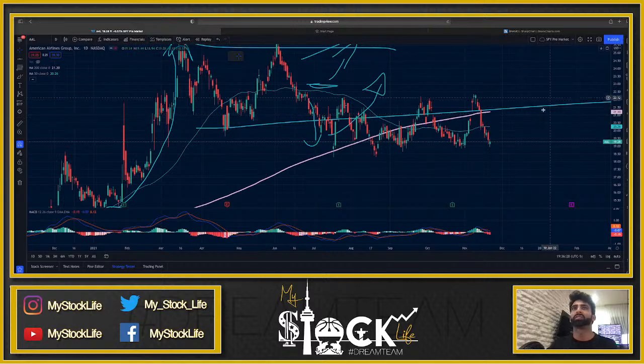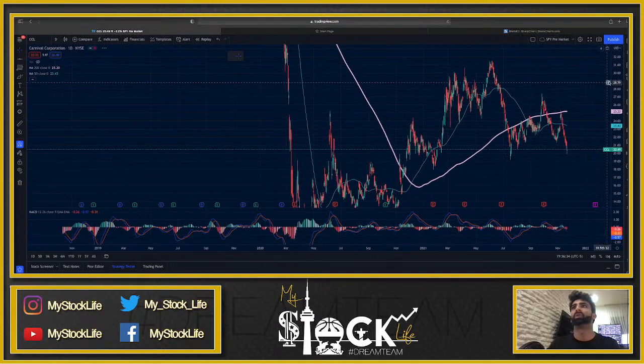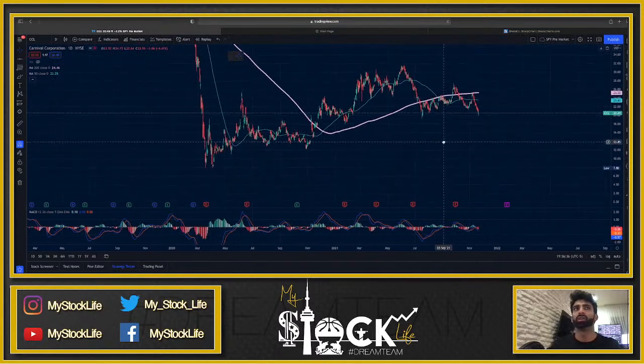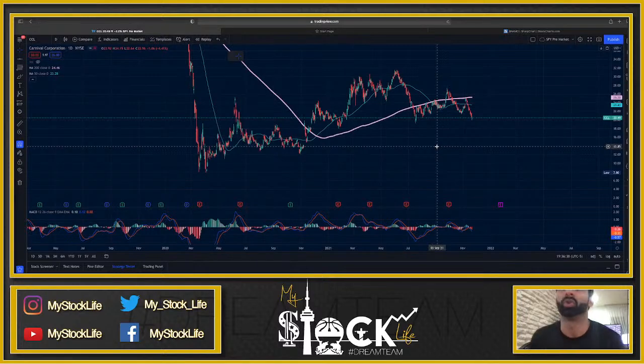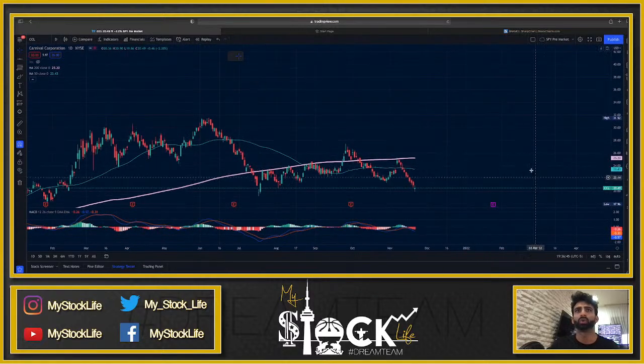Okay, so the technical is almost the same as UAL. CCL, cruise lines, similar pattern as airlines. If we zoom out, it's a similar pattern as airlines also, right? If more people fly, then more people will go on cruises also. It's very simple, but this is a very strong pattern also. You guys can apply this to the airlines as well.